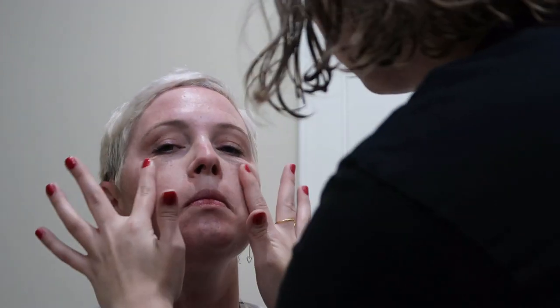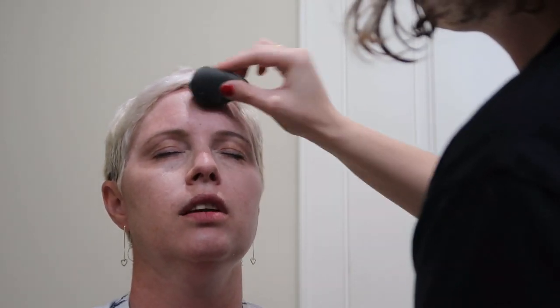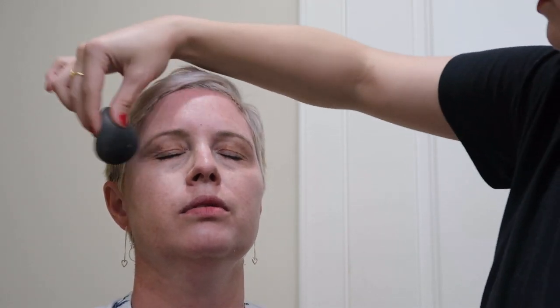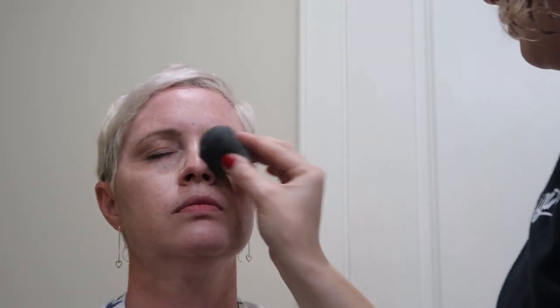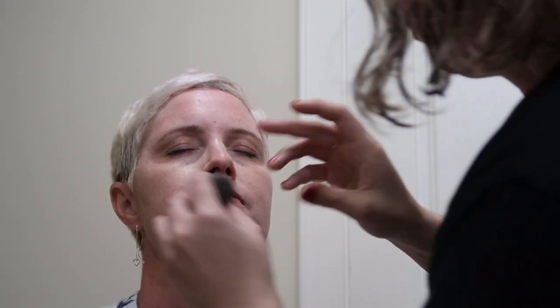This foundation has really good coverage. It does. That redness, the way it's covered. I really like this foundation. It's a brand I've never heard before, but it had a ton of good reviews on it. I'll link it above. Blend.